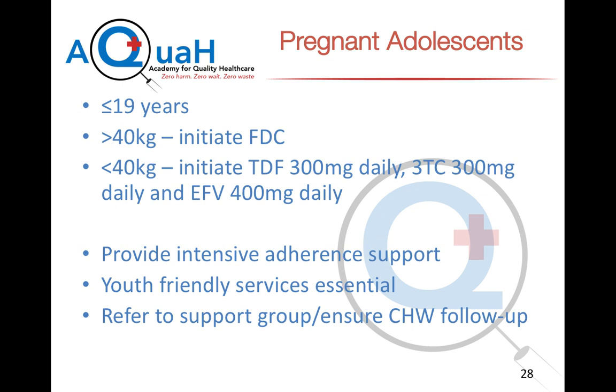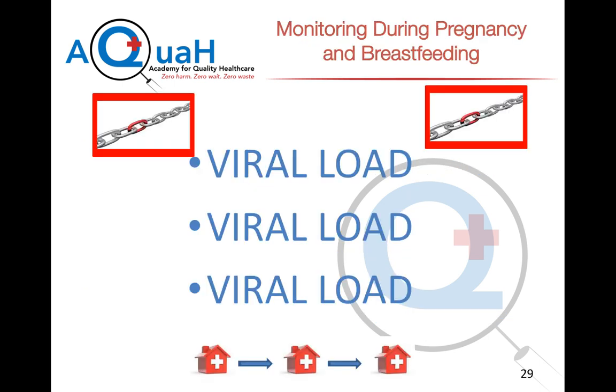This group of patients are very difficult. It's adolescents, so they need to be supported. We need to make sure that our services are friendly for them. We have support groups, and they are able to be supported at home. If the weight of the adolescent is less than 35 kgs, Abacavir is probably the best NRTI to be used. So Dumiva, which is a combination of Abacavir, lamivudine plus efavirenz 400 milligrams, is likely to be our combination of choice.